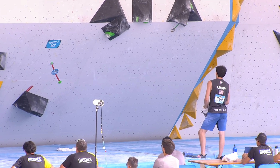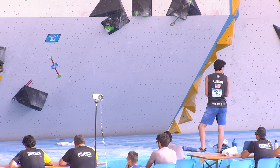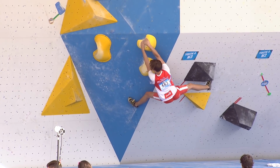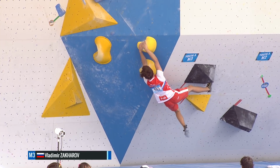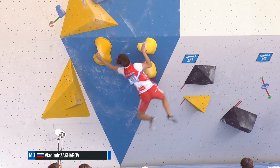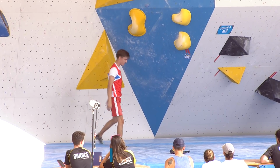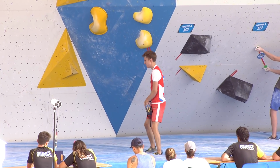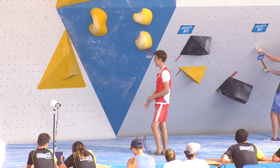And that will be that in about a minute's time. Hey, hello. Cameraman cleaning his camera just as he gets cut to. Vladimir Zakharov now on number 3. Does look hard, number 3. Just one zone claimed on it so far.